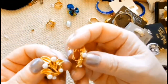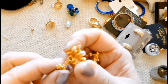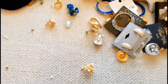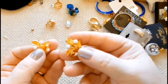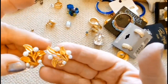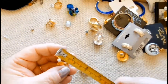Let's do these pretties. These are very pretty. Gold tone with pearls. So pretty. Let me see what brand these are. Same thing, they have the clip on and the screw back so that you can make it exactly as you like them. As tight as you want them or loose. You can fine tune them, so to speak. Napier. Beautiful, spotless condition. $5 on the Napier gold tone with pearl or faux pearl. All right, $5 on these guys. Super clean, perfect condition. Approximately an inch.